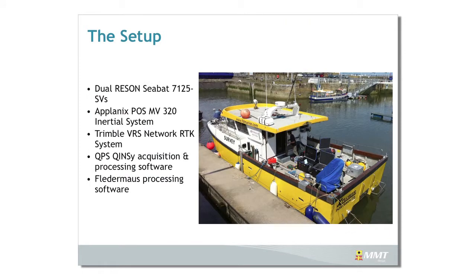This is the setup we had. We did it on a vessel of opportunity. We've used the vessel quite a few times since then because it's been quite a stable boat. We did a dual head 7125. So we had one on here, but then we had one over here. They're angled at 10 degrees out, so that we reckoned the minimum we really wanted to go to underneath the keel was 2 meters. So we had coverage at 2 meters. We basically covered ourselves. If we had them more than 10 degrees going out, then we would have had a gap in the data, and it would have been like using an interferometric system, which gives me shivers.